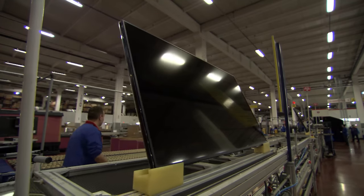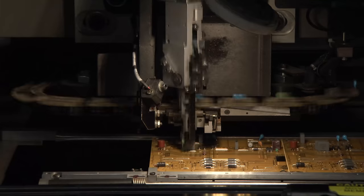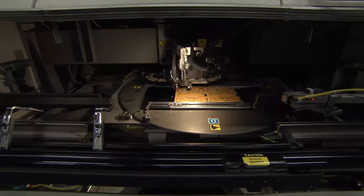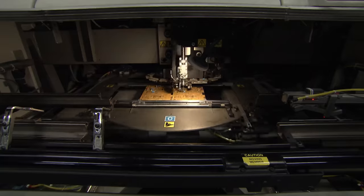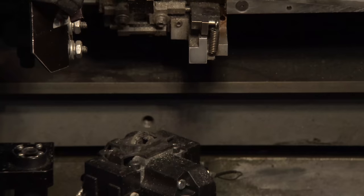The liquid crystals won't work without any power. The units that distribute that power are made on site by this machine. It builds a kind of mini city, full of roads to run the current along, gates to let it through, and towers to regulate it.